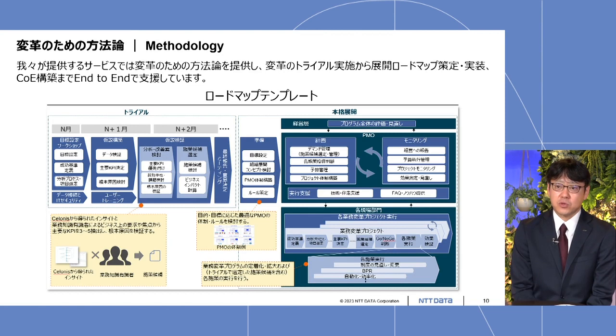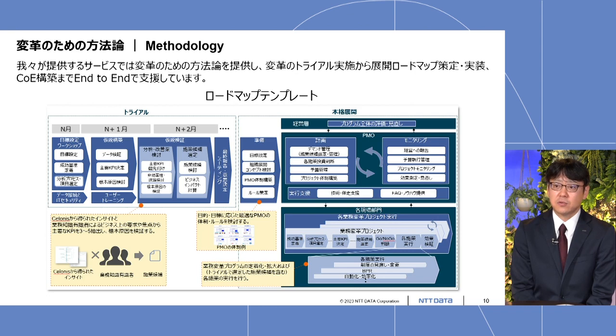NTT Data defines and provides a methodology for technology implementation consulting services. We support our clients from POC phase and assist clients in setting up COE mentioned earlier for full-scale deployment. In the following presentation, Dr. Reikemeyer will present a case study of an actual transformation program and the importance of creating the organizational structure for technology utilization.